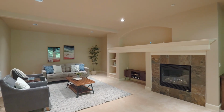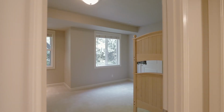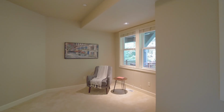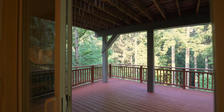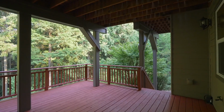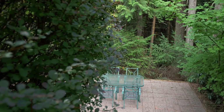The daylight lower level expands the possibilities even more with extensive space, ideal for guests, movie nights, game days, or multi-generational living. Entertain on the covered deck year-round, or just relax on the lower patio in this park-like setting.